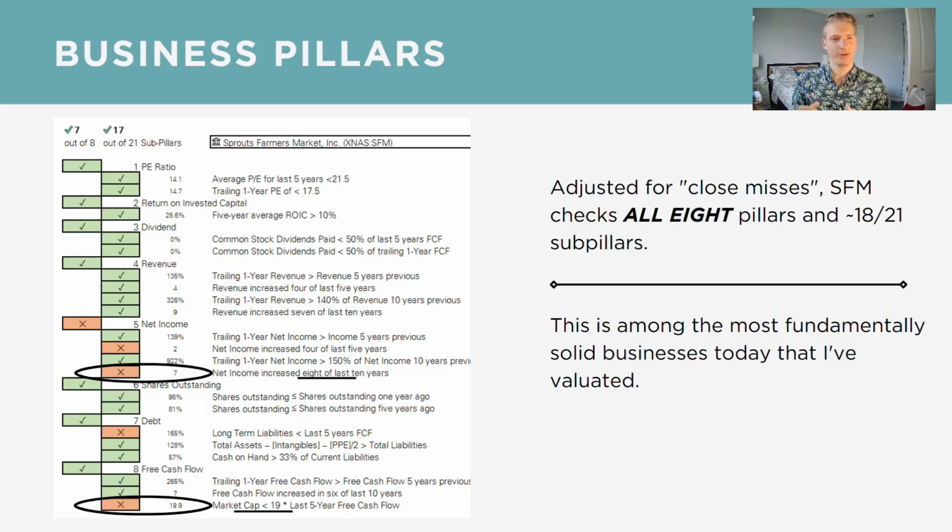All things considered, this is checking off tons of boxes on our pillar system, meaning that this company is steady, it's predictable, it doesn't fluctuate a lot, and it has basic foundations of the business, like the return on invested capital, that are very positive.